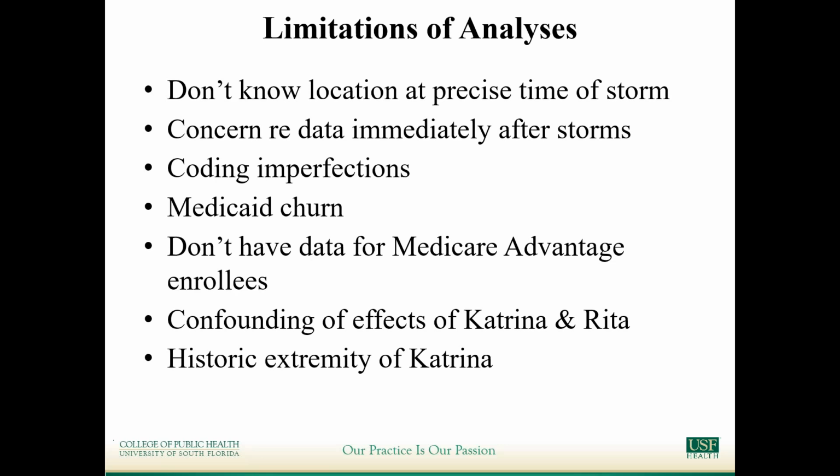Next, this is an important one for the Medicare analyses, for the seniors analysis. We don't have data for Medicare Advantage enrollees. All of the analyses were limited to individuals who were in the Medicare fee-for-service program. And there is research that shows that there are some significant differences across those two populations. And so our results can't speak to the Medicare Advantage population. We weren't able to separate the effects of Katrina and Rita. Obviously, that 4-week interval between the two storms and the overlap of the counties makes it not possible for us to attribute the results to one storm versus the other.